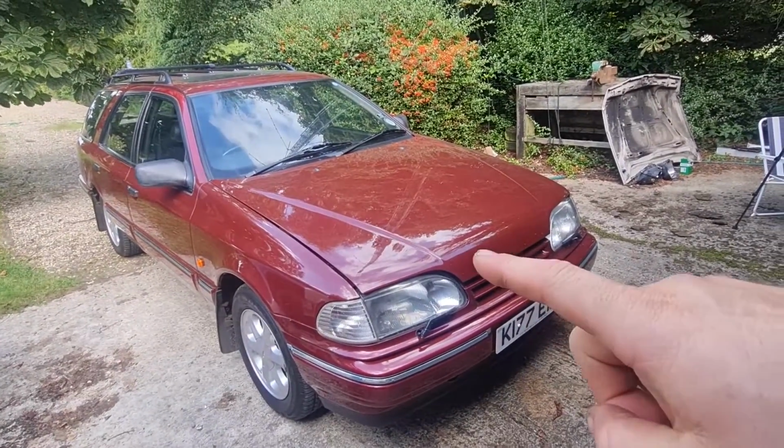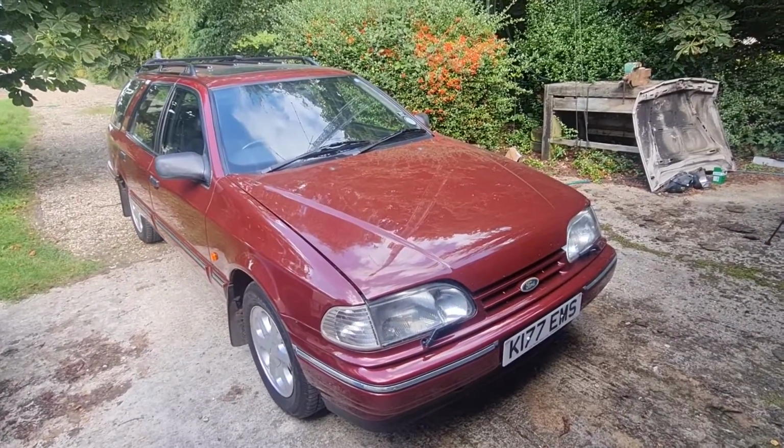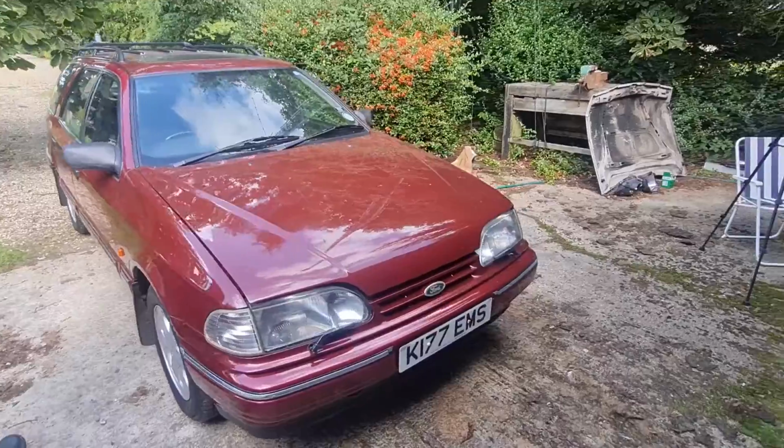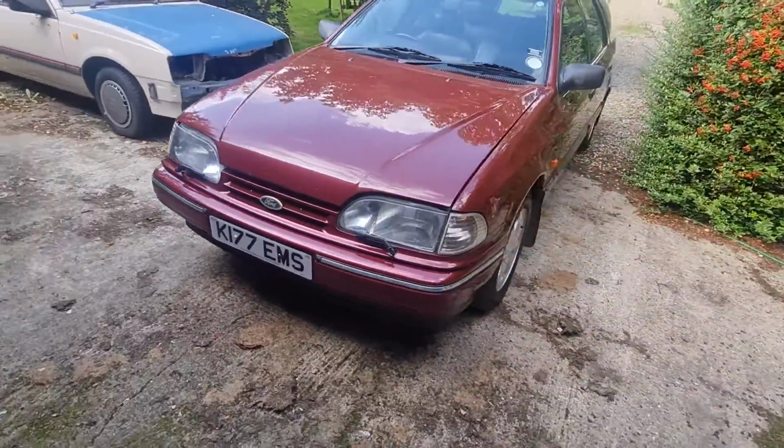Just in case you're wondering, the bonnet isn't shut, which is why it looks like it's sitting up in the air. But yeah, that is that job. Top banana job done, all the rest of it, and ready for use once again. So that is absolutely mega.